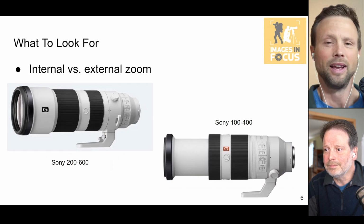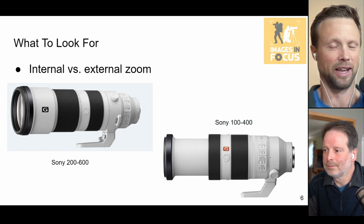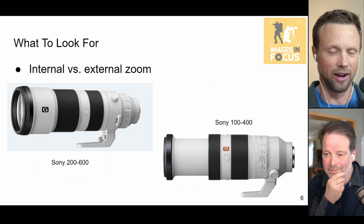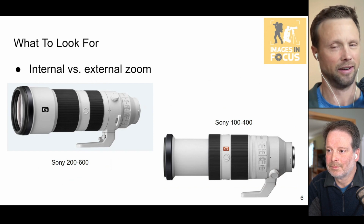Absolutely. And then the other thing to keep in mind is, what is the internal zoom mechanism? When you zoom in or out with one of these lenses, does it cause the lens body to extend out and compress in, or is it all internally contained?